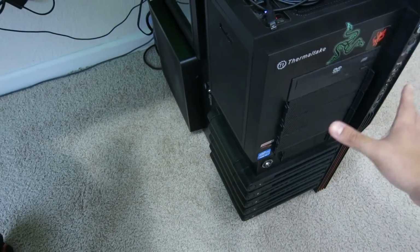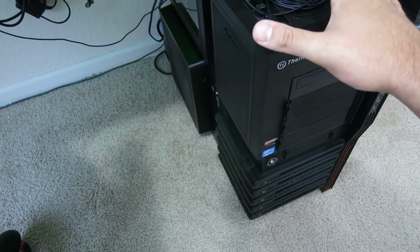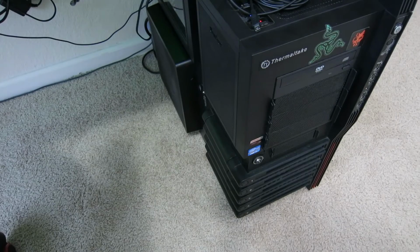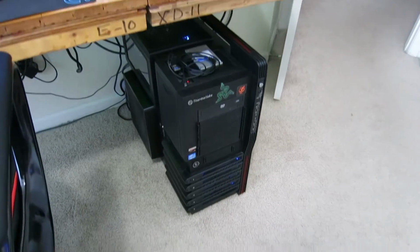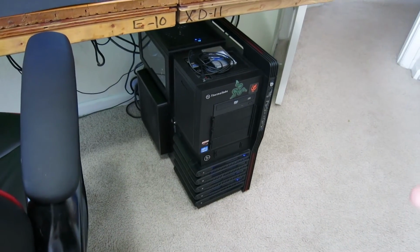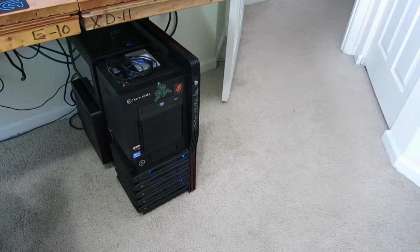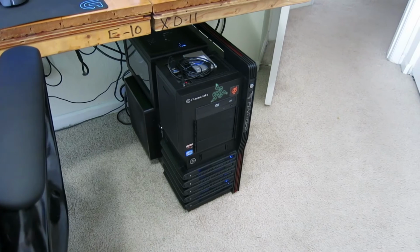So this stays very, very cool. But this is what the streaming PC is running in. It's got an MSI Military Class 2 motherboard in there. It's got an i7 2nd gen CPU, standard CPU cooler on it, which I probably will end up switching out to liquid cooling at some point so I can overclock the CPU a little bit more.